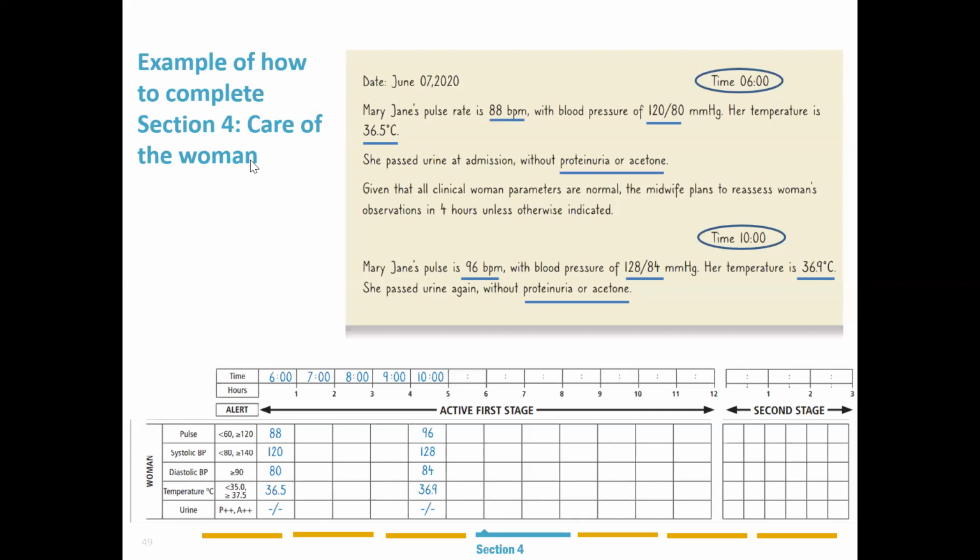As my colleague has said, this is an area that is almost the same as what we have been using previously. But here you see the highlighted parameters of Mary Jane at 6 in the morning and then at 10. According to the previous question, you see, we highlight the abnormal. So, for example, Mary Jane passed urine at admission without protein or acetone. So you look at whether there's protein or acetone. And at 10, Mary Jane had a pulse of 96 beats per minute with blood pressure 124 over 84. Temperature, you see, normal. She passed urine again without protein or acetone. So see, the key thing is protein, acetone.